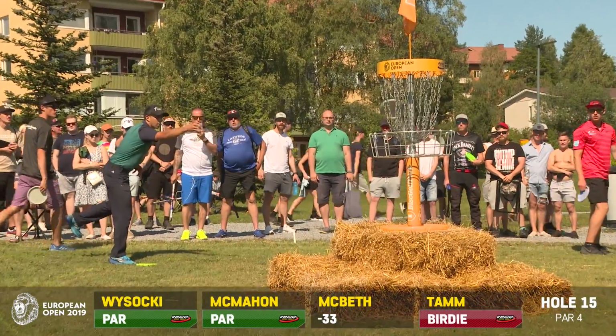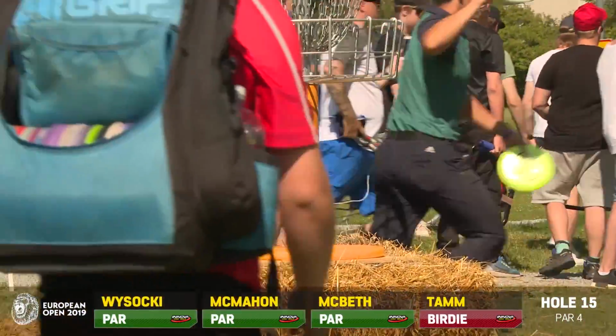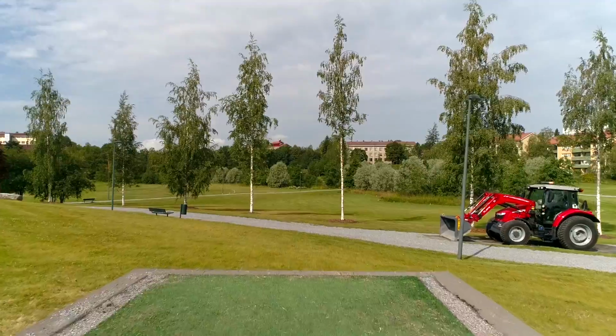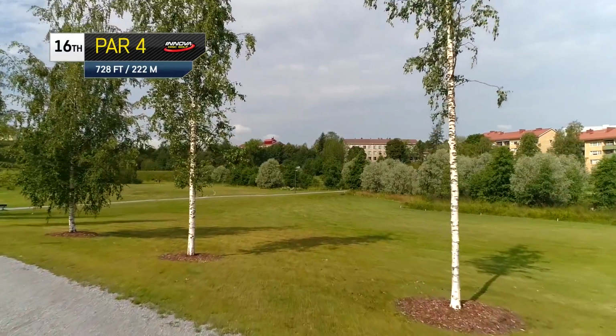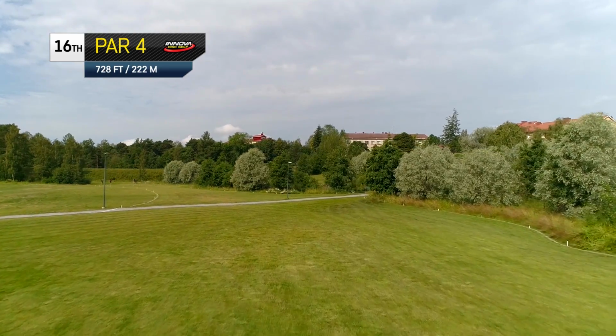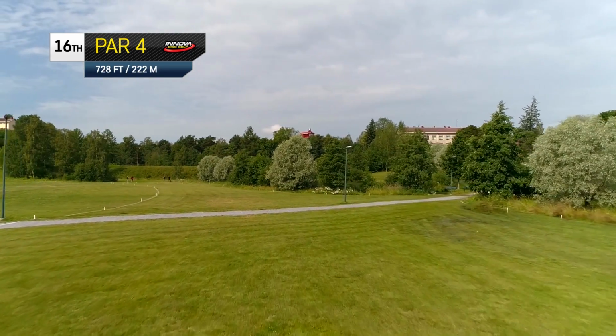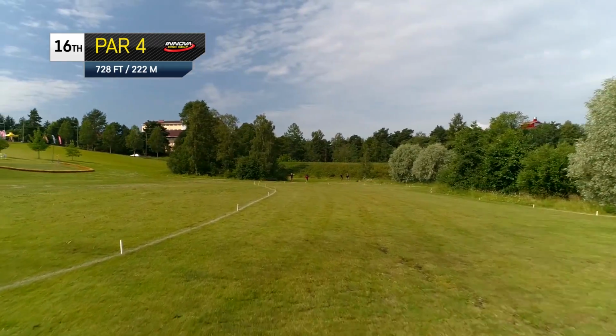Pending the result of this putt, we've got minus 33, minus 30, minus 30, minus 30. 3-stroke lead for McBeth. An 8-stroke swing. And just 3 holes to play. 15 holes at 8-stroke swing. Even for McBeth, the 4-time defending champion, who's won this tournament in so many different ways, I didn't see that being the situation that we'd be in right now.